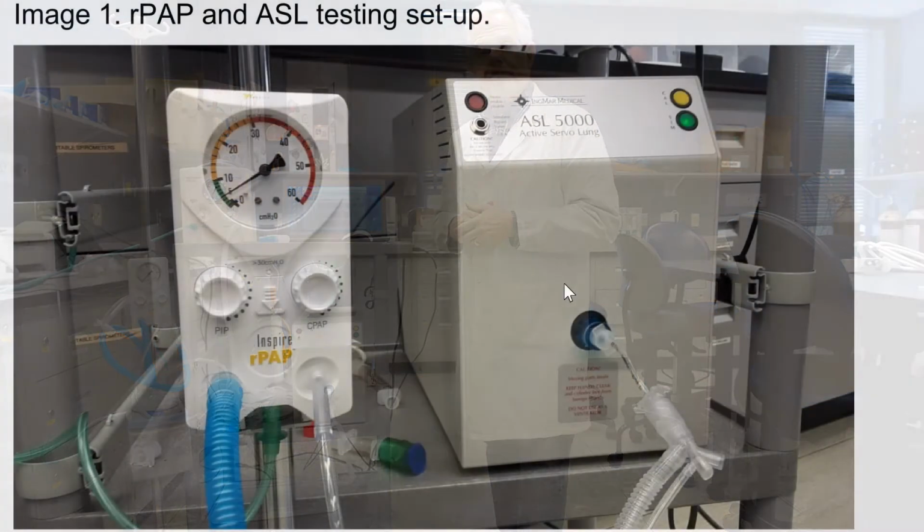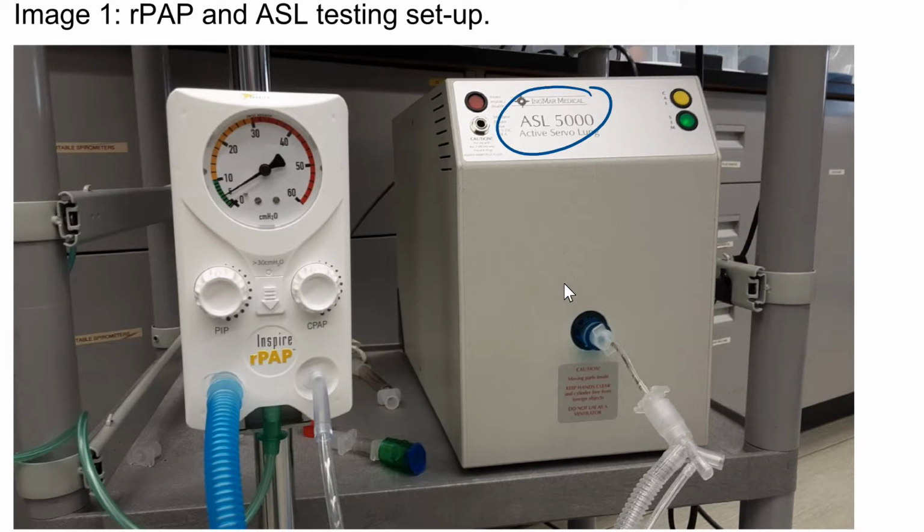What I did with this study was create with the ASL 5000 a spontaneous neonatal breathing model where the patient was breathing in with inspiratory pressures of about 10 centimeters of water pressure, and I had about a 0.3 second inspiratory time. So the simulator is drawing air in and out just like a spontaneous breathing patient, and I was able to, with very detailed graphs, indicate how much work of breathing was imposed by the different devices, such as the rPAP here and the Neopuff.